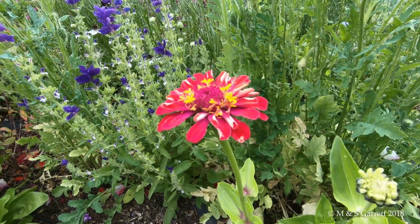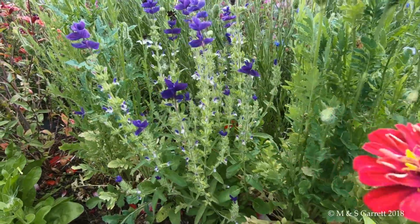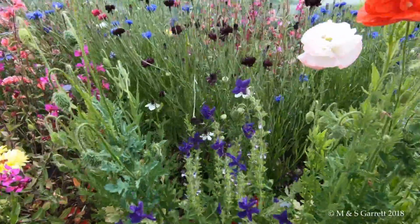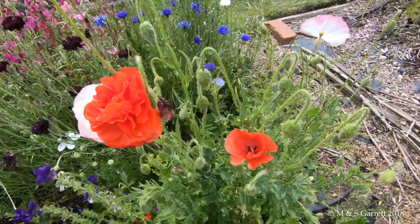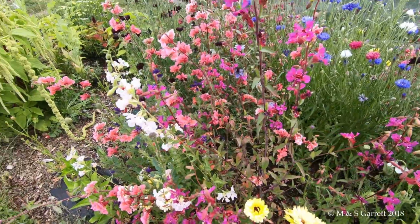We have one or two zinnias, some clary, some Shirley poppies, and some Clarkia.